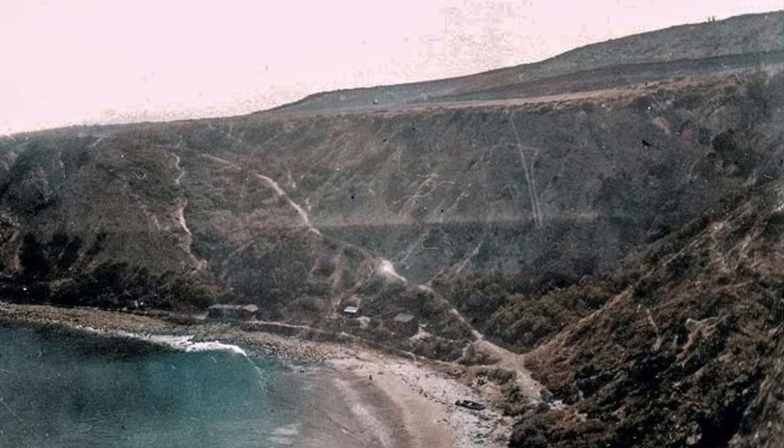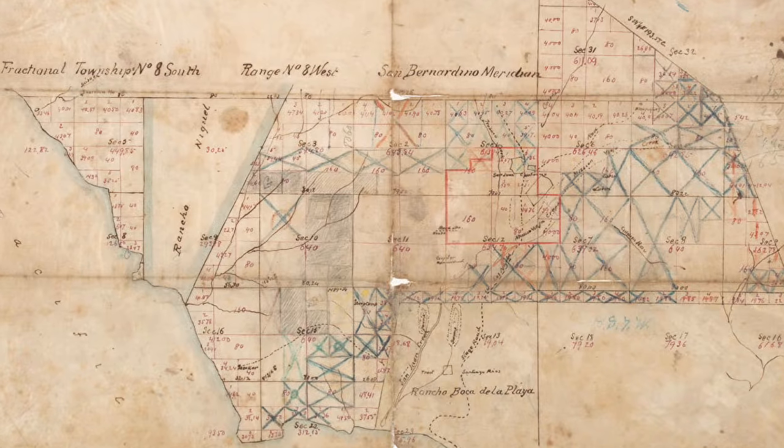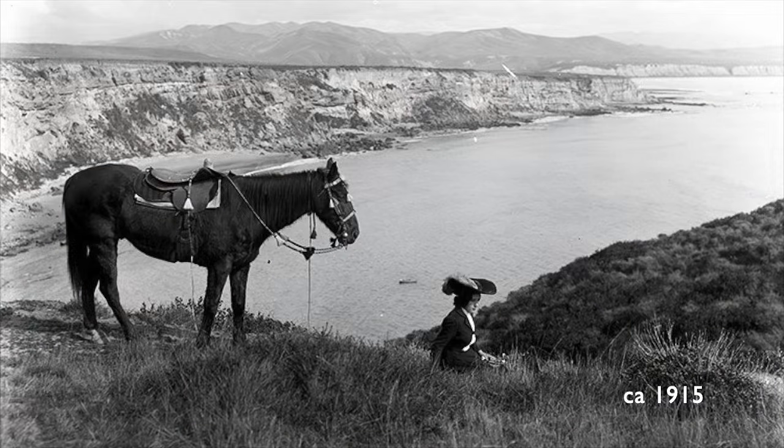Now, speaking of Judge Egan, you can see him here sitting out in front of his house on Camino Capistrano, right across the street from the El Adobe. He did a lot of surveying and mapping, and you can see in this map right here the local area. This was actually used to create that Orange County map we looked at earlier.